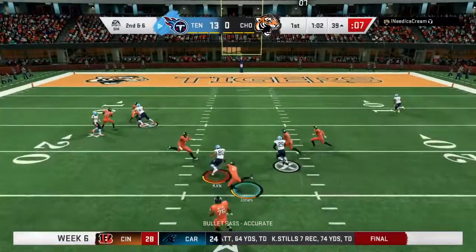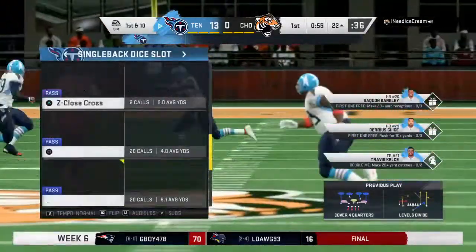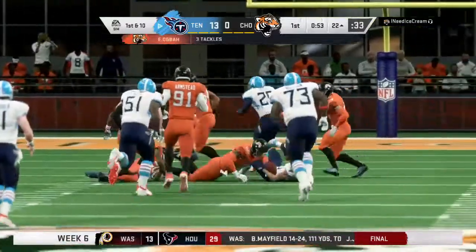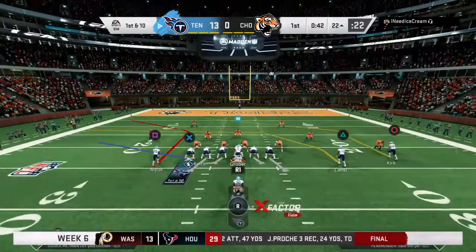This one complete to Christian Kirk, and brought down, but not before they're inside the 25. 17 yards on that play for the Titans. I think it all came together there. In-breaking route, drove it with excellent pace. Money throw right there to move the sticks.